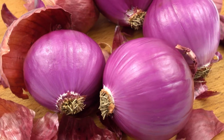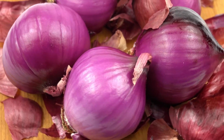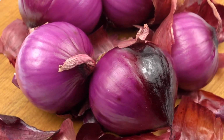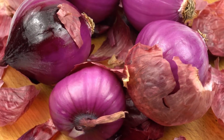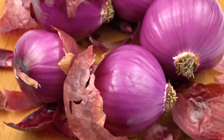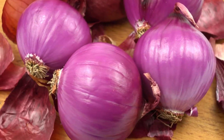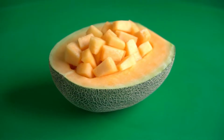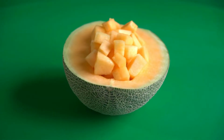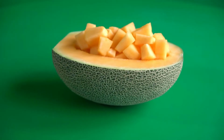Apples. Asparagus. Beets. Blueberries. Broccoli. Cantaloupes. Carrot. Cauliflower. Celery stalk. Celery root. Cranberries. Cucumbers. Eggplant. Endives. Garden cress. Garlic. Grapefruit.